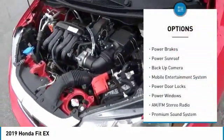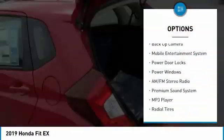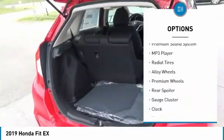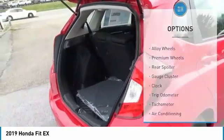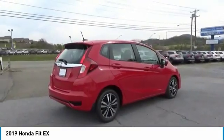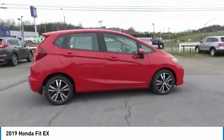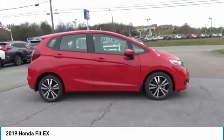Power sunroof, anti-lock braking system, backup camera, premium wheels, steering wheel audio controls, air conditioning, power steering, driver airbag, driver side remote mirror, alloy wheels. This beauty will make even your house keys jealous. Drive it today.